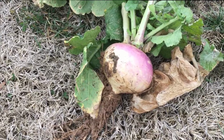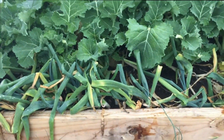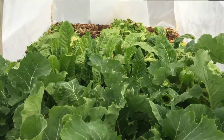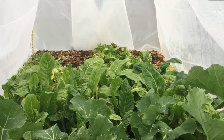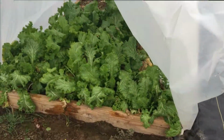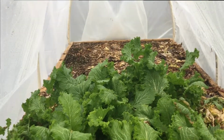I pulled a small turnip and I'm filling a bag of greens. This bed's got some onions across the front, not looking great. They're Egyptian walking onions. And then there's collard greens, and then on back there's some Swiss chard and a little bit of endive back there that's still hanging in there. And then in this next bed over is mustard greens, and about everything else is gone there.